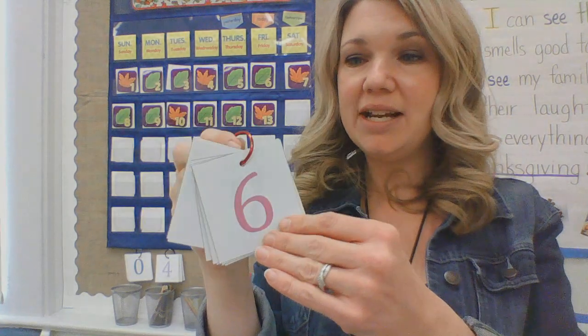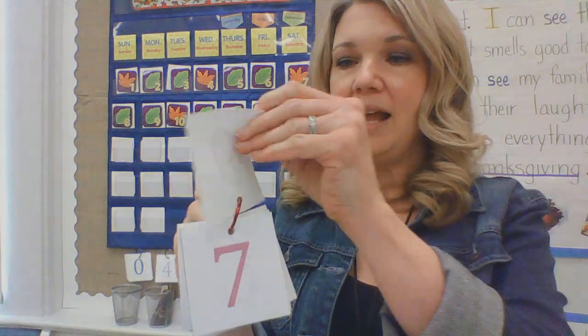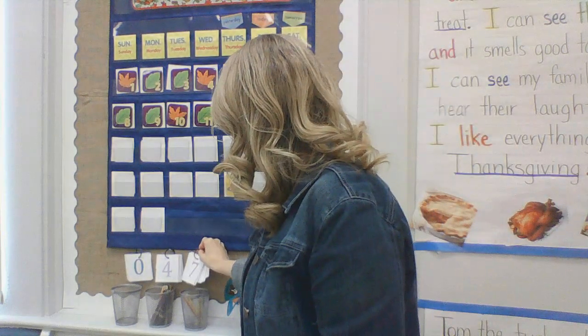So we need to look at our number for the ones place. Is this the number 7? No, this is the number 6. Let's change it to another number and see. Is this the number 7? Yes, there's our number 7. All right, now we need to count our tens place.